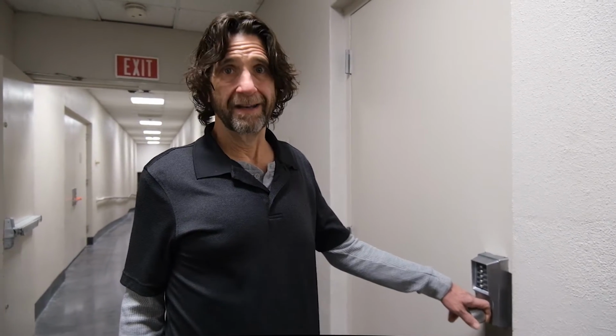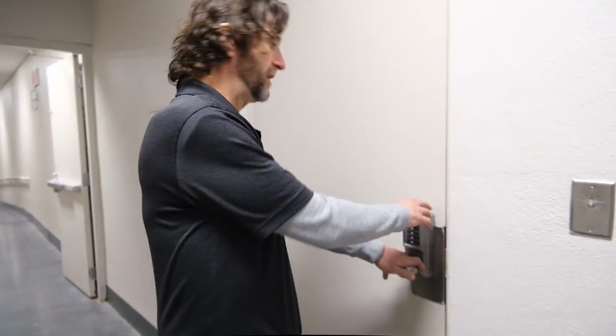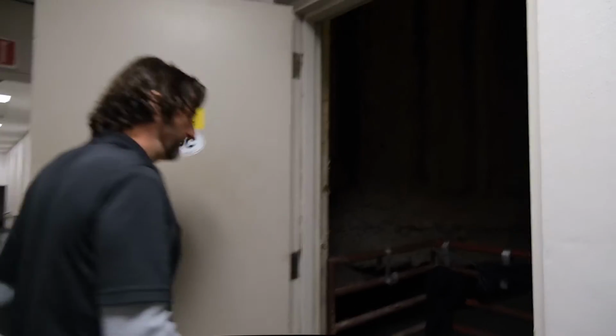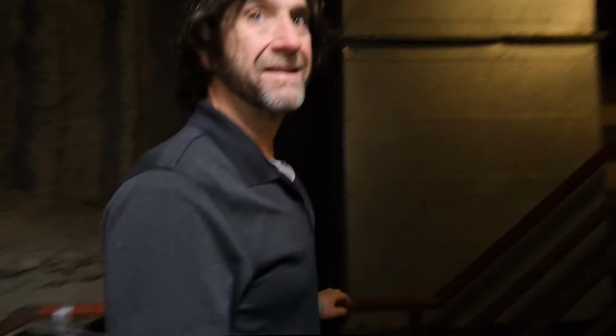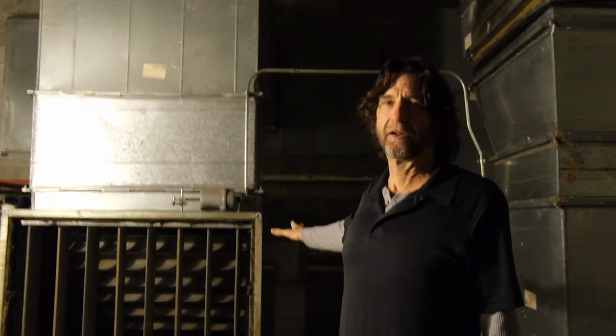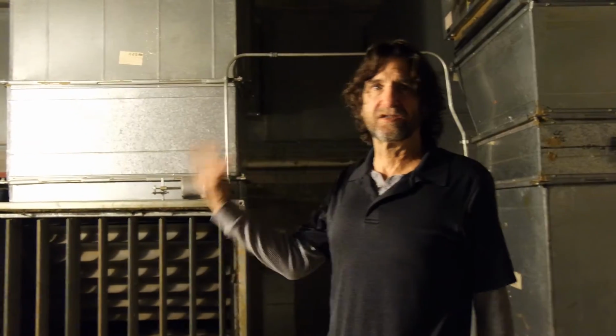Now you are truly going to go behind the scenes of the Koger Center. You're going to go into the walls. Lots of stairs. This is the first landing. This is where we have some of our air handlers hidden back behind to heat and chill the auditorium as well as the stage.